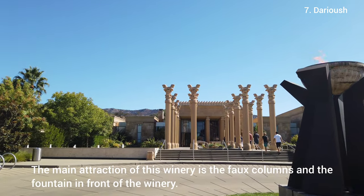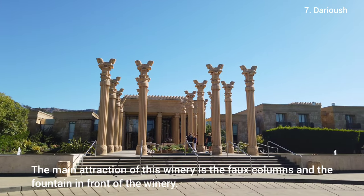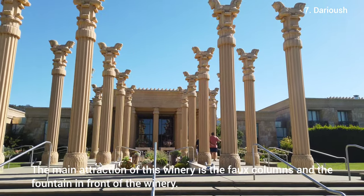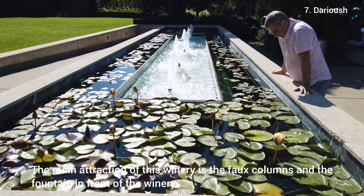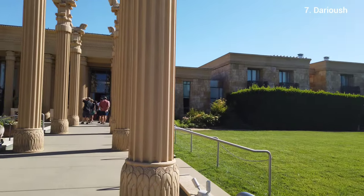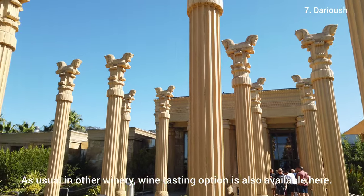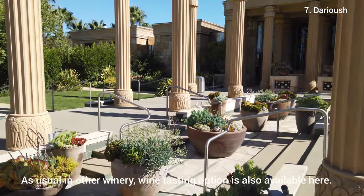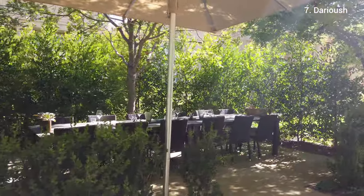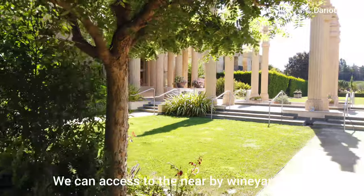The main attraction of this winery is the four columns and the fountain in front of the winery. As usual in other wineries, a wine tasting option is also available here. We can also access the nearby vineyard.